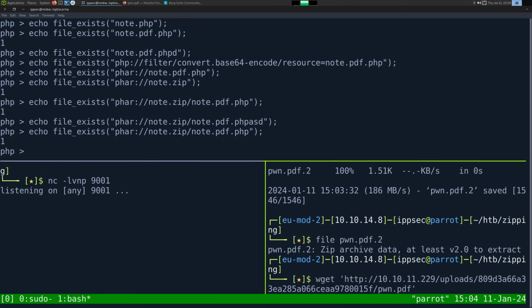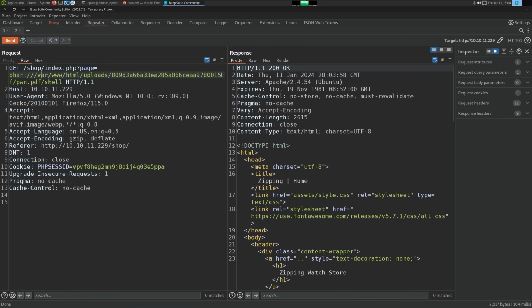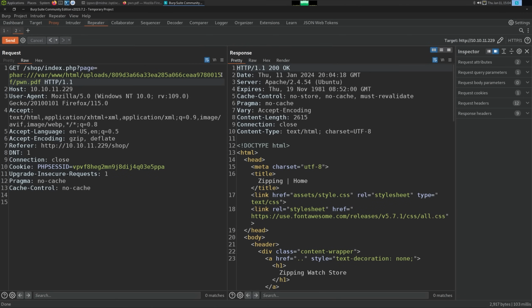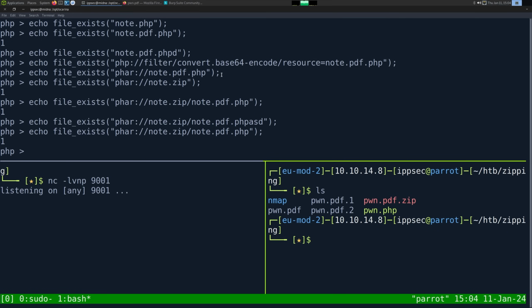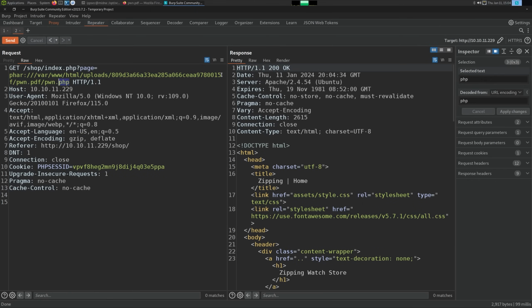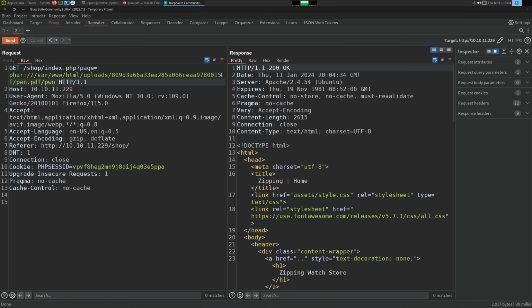Is this, we're downloading 8093E, 809D3, D3. That looks good. We're definitely messing something up here. www HTML uploads, pwn.pdf. Did I say shell and not pwn? Let's do 7z l pwn.pdf.1. We called it pwn.php. So this should append .php to this, and we should execute. Where do we have wrong?